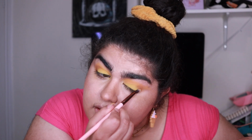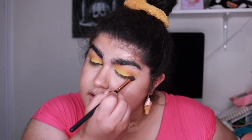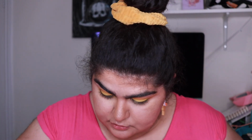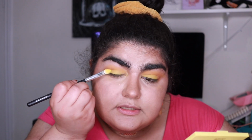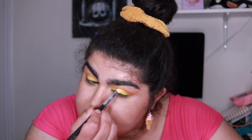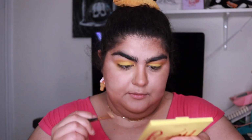And then I'm going to grab this first brush that I used for that initial shade, and just blend everything together again. And then I'm going to grab this color again and go into that original Sweet Spot shade and reapply that bright yellow, because I think we're losing it a little bit. Obviously that's the point of this look, so we can't lose it, understandably. And then I'm going to grab this teeny weeny brush, and I'm going to grab Starburst, which is the super bright shade, and put that in my inner corner.